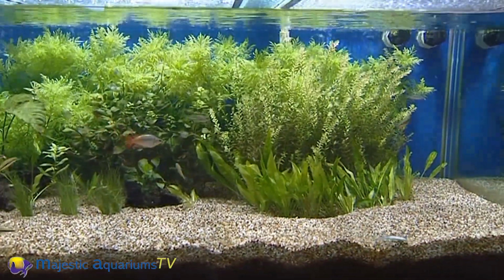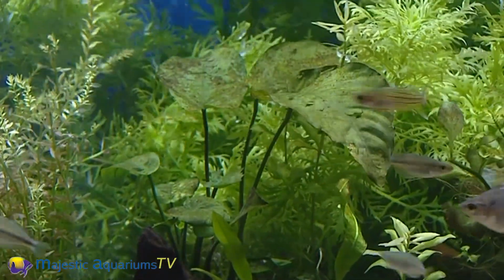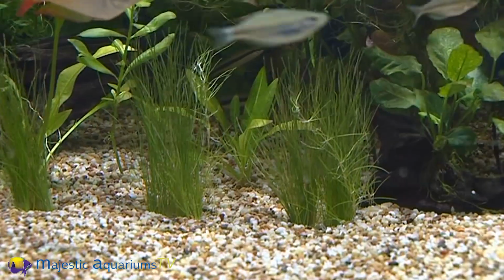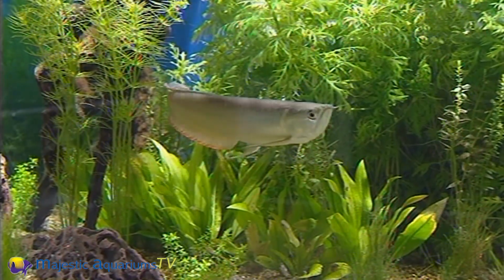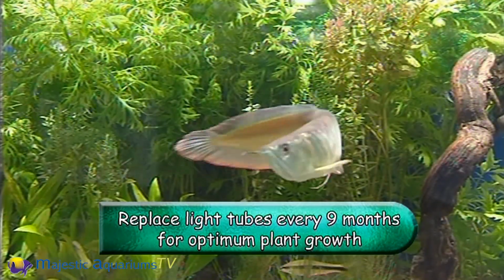In order to grow plants in your aquarium, you do need to satisfy the basic minimum requirements of the plant that you're growing. So you will find that different plants do grow better under different circumstances. And don't forget that a lot of the fish you put in your aquarium will actually eat or uproot the plants. You will find some plants are easier to keep than others.